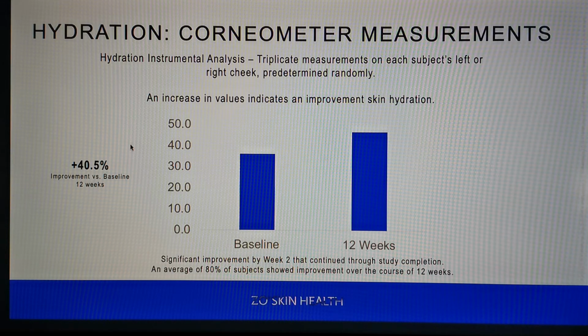And as you can see here, we had a very significant improvement in that skin hydration, which is going to be a direct result of the increased GAG stimulation. And by 12 weeks, we were approaching 41% improvement versus baseline, with an average of 80% of subjects showing improvement over the course of 12 weeks.